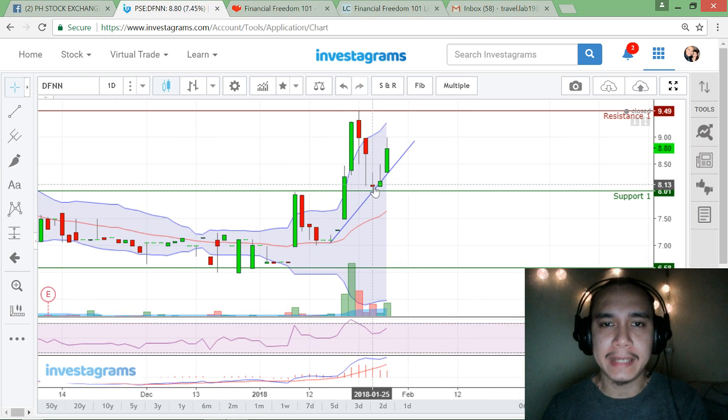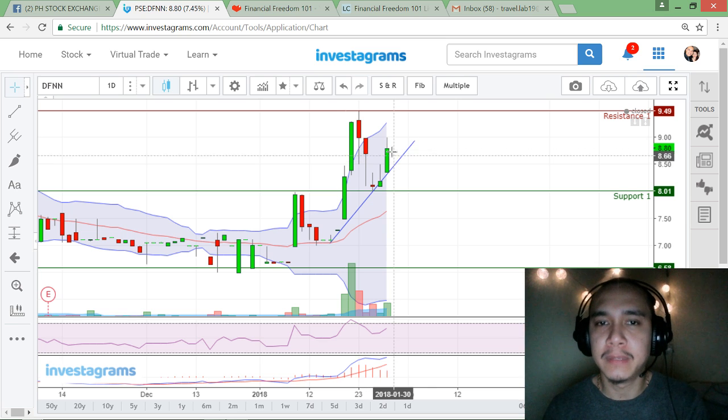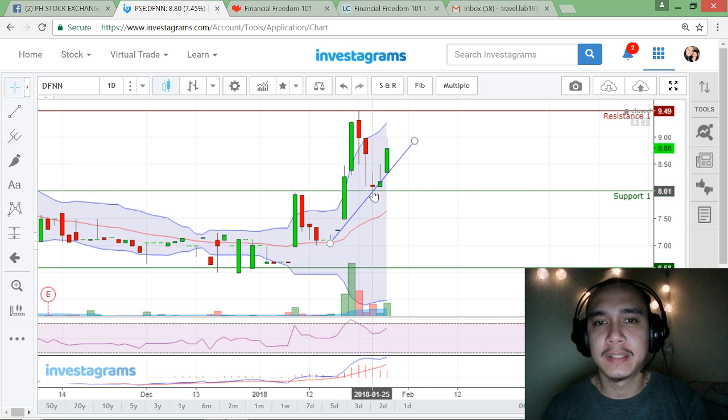After a deep pullback, there were signs of buying yesterday. I don't know why I missed that, but if you want to get in, it's still on its uptrend line, but don't get in up here. Get in at this level right here. We have a new uptrend because of the support it made.